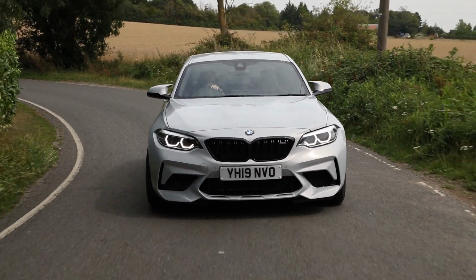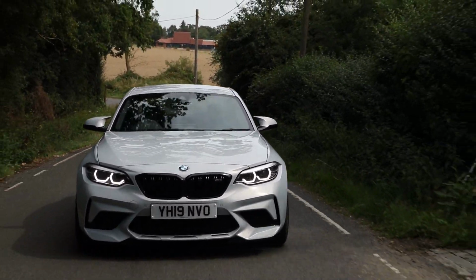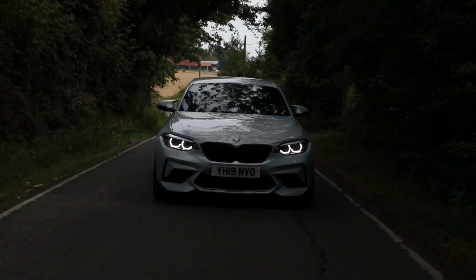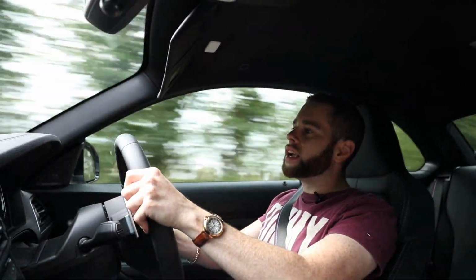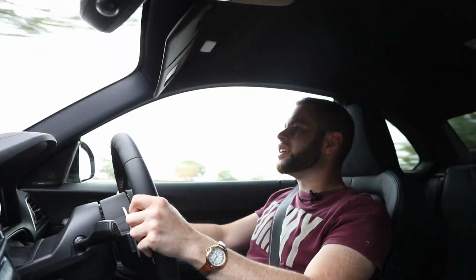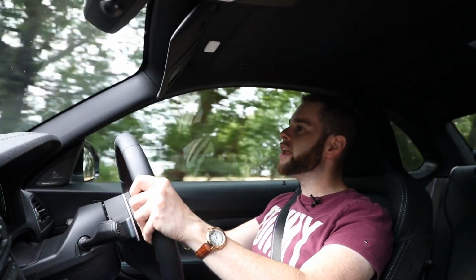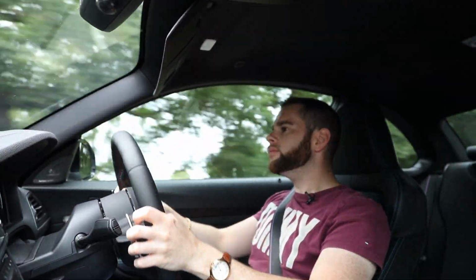No, this is a cracking car to drive, and you just get this sense that it wants to talk to you, it wants to communicate with you the entire time you're up it, whether that be 7, 8, 9, 10 tenths. It has a conversation with you, it lets you know what's going on underneath you, and for it to be a proper driver's car, of course it needs to be able to do that.